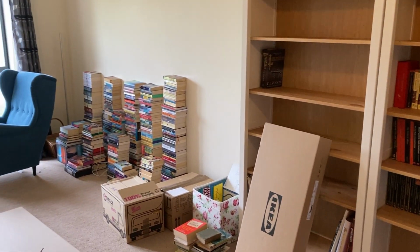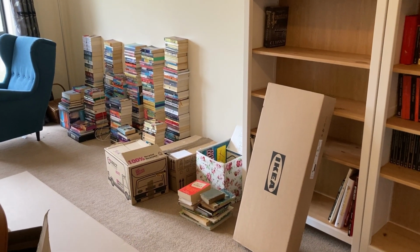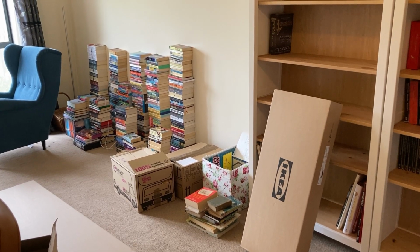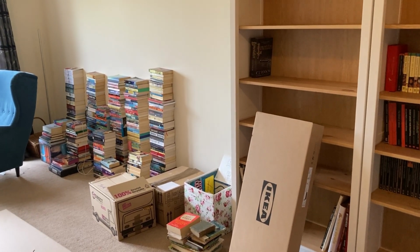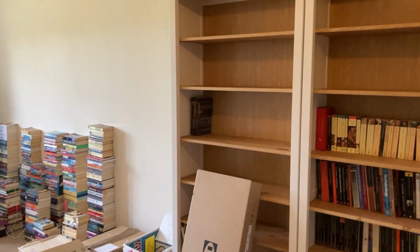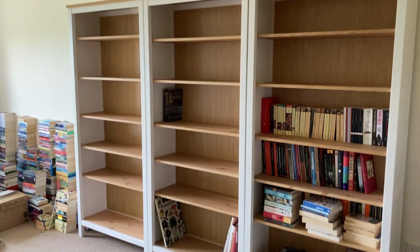So yeah, I'm going to get on with that today. I won't film myself building a third shelf. I think you've seen enough shelf building in the past week, so that will do. You'll just see the finished product. And I might not film myself organising the books, but I might just take you through the shelves once they're organised a bit. Right, let's get on with it.